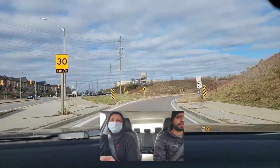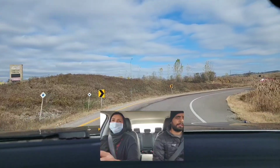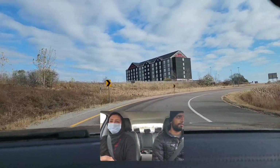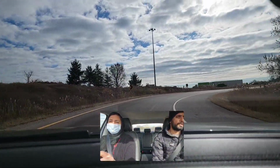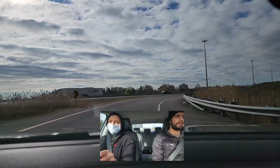30 is the recommended speed. Try to stay in between the lines and try to follow the speed limit. If you go a little bit up, that's fine here, as long as you have good control of the car. And once your car is straight, you have to make sure that you hit 100 and do the merging at 100.